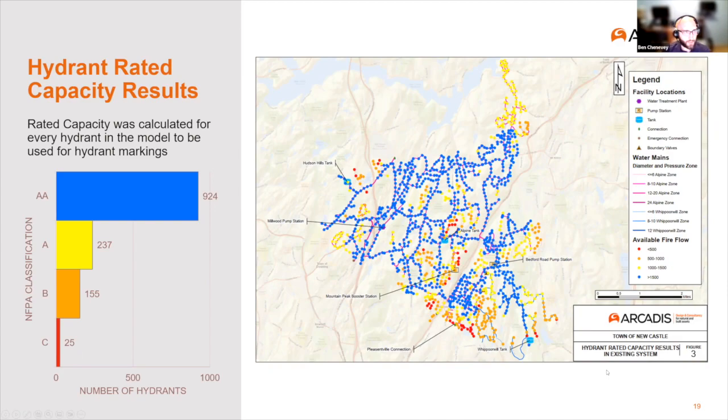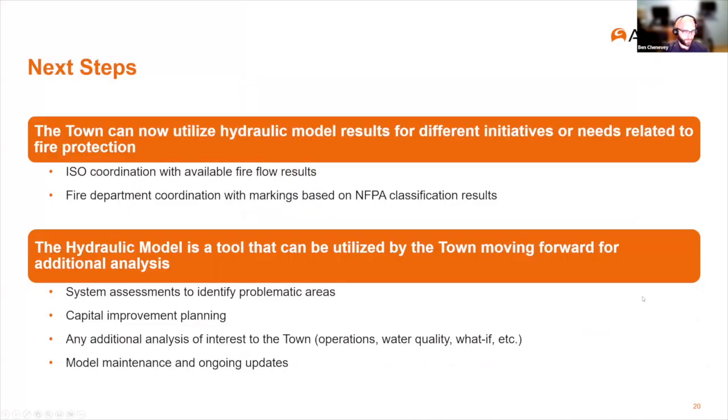And so that was, I think, the last fire protection analysis that we wanted to talk to, and I'll hand it over to Mike if you want to talk about next steps. Thanks, Ben, for that.